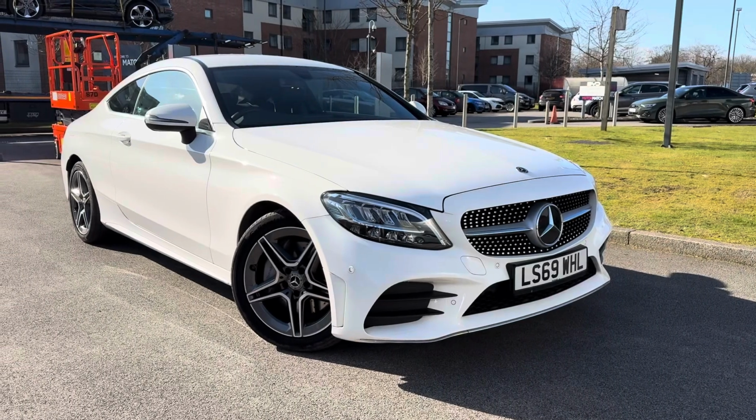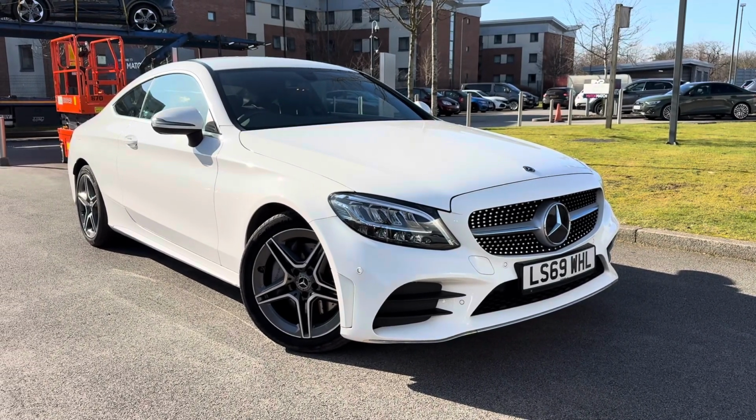This has been a quick presentation of the Mercedes-Benz C Class 2.0 C300 AMG Line G-Tronic Plus.